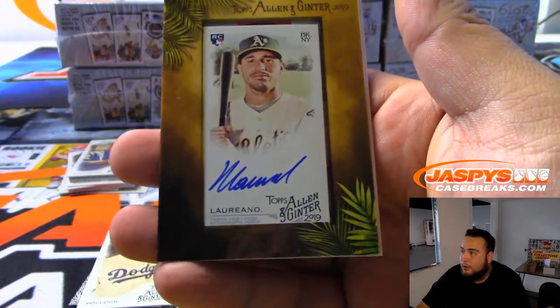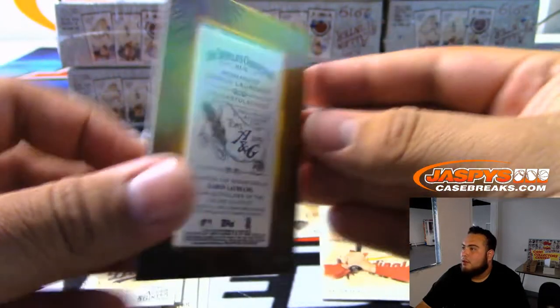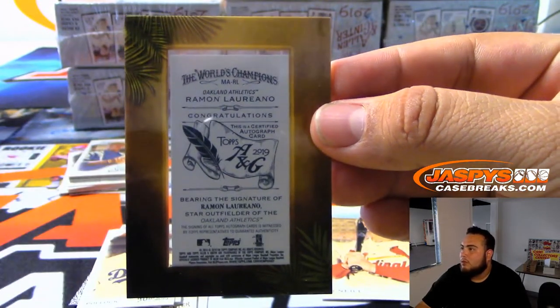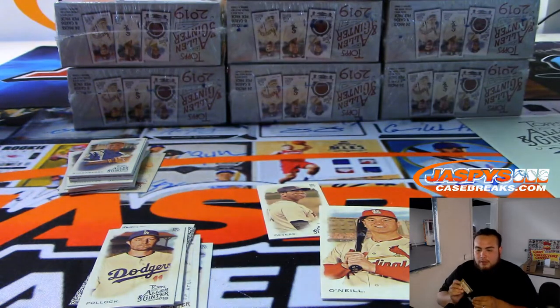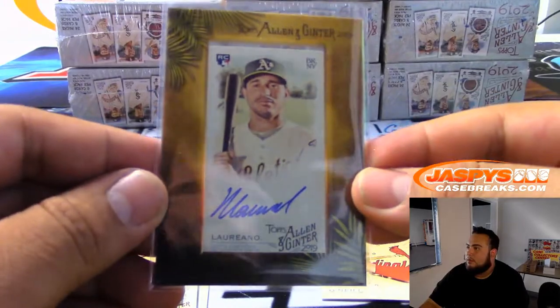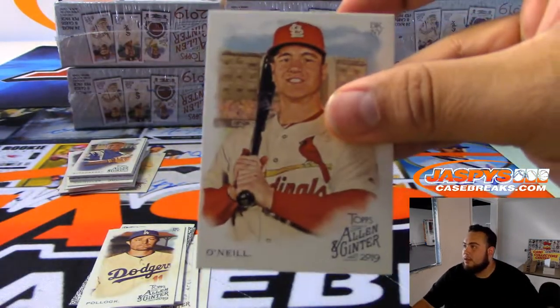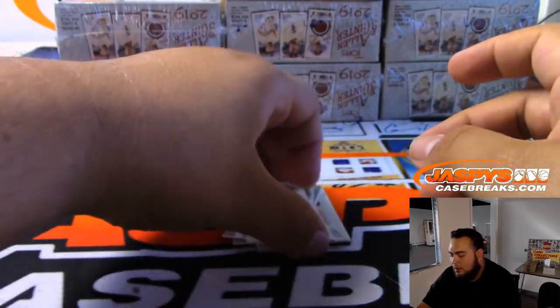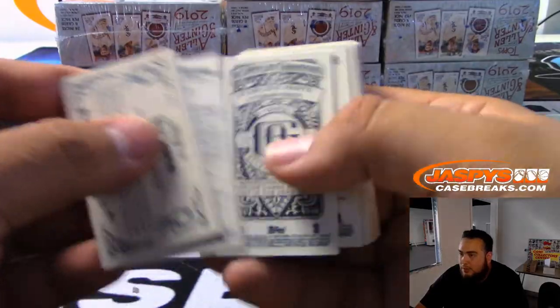It is Laureano, framed mini autograph for the Oakland Athletics. Ramon. Oakland A's. Walter. It's a framed mini rookie autograph. Very nice. And then O'Neill right there. Take a look at all these minis. Make sure they're in the numbered cards.